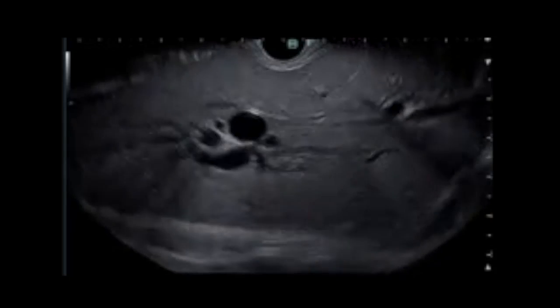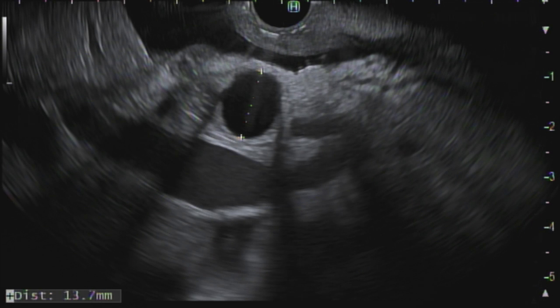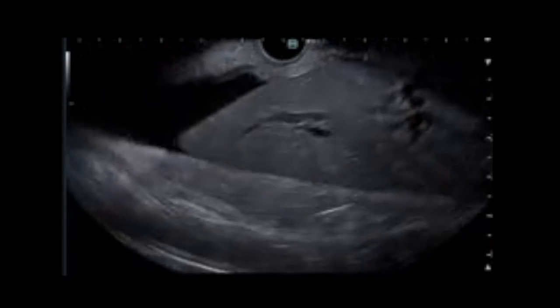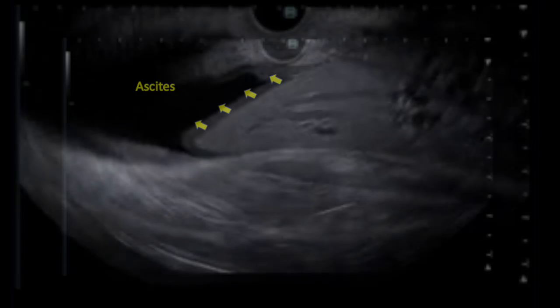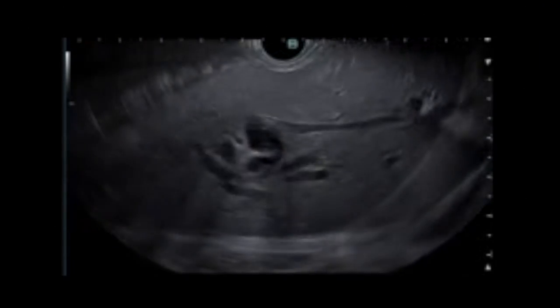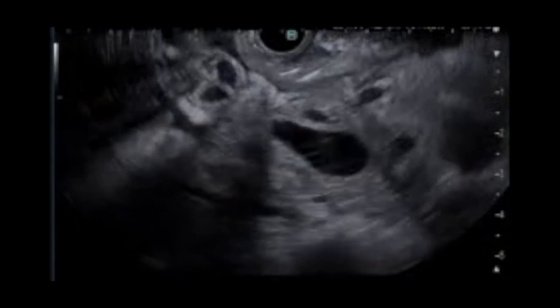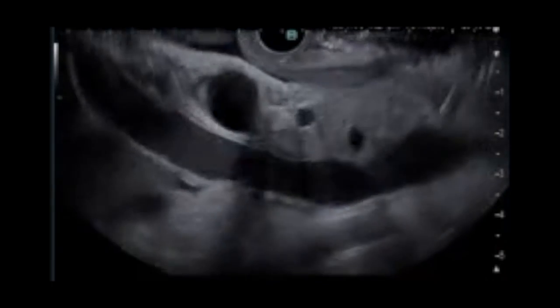This was followed by an endoscopic ultrasound which showed moderate to severe dilation of the intrahepatic ducts and the common bile duct. The common bile duct measured 13.7 millimeter. A mild to moderate amount of ascites was noted in the peritoneal cavity that precluded the possibility of performing an EUS-guided hepaticogastrostomy.